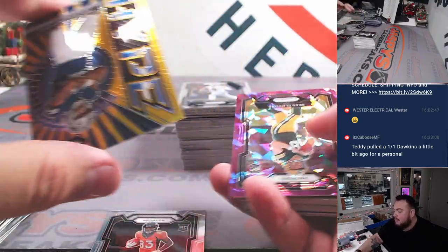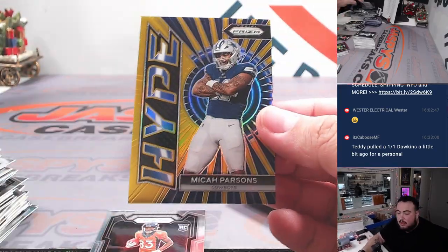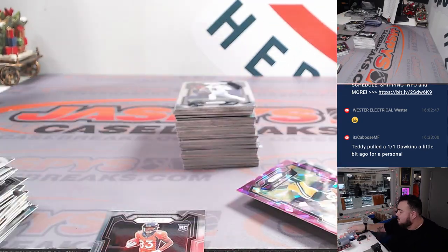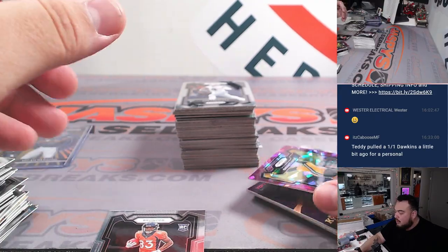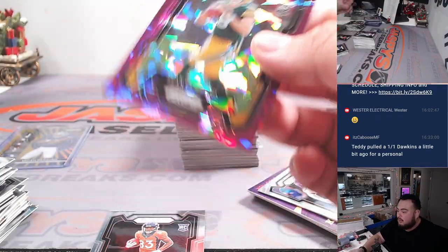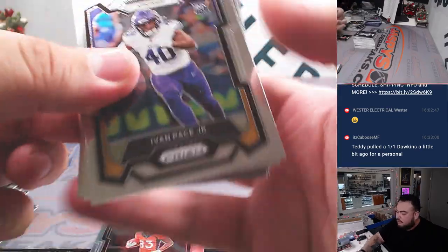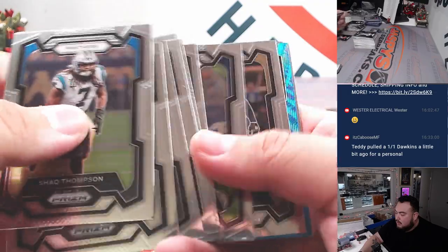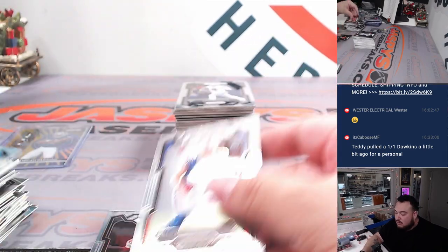Wow. And a hype. Micah Parsons gold. 4 out of 10. Cowboys going to Gabriel. That's a nice one right there. And then we got another color back there, Sean Clifford. Purple. It's a 225. Purple eyes, I should say. Christian Kirk for the Jaguars. Kincaid.